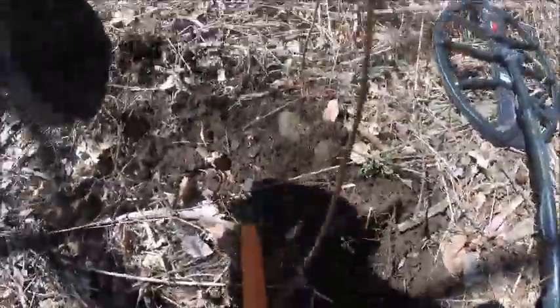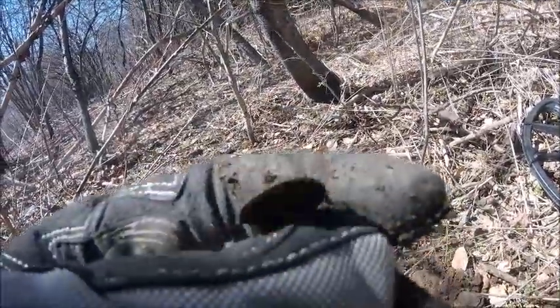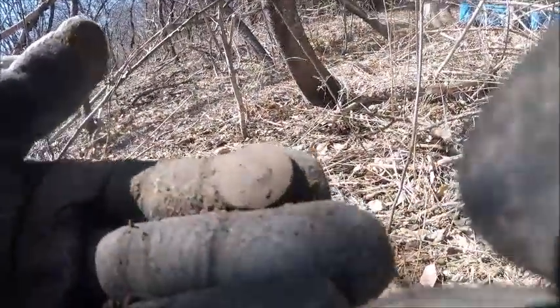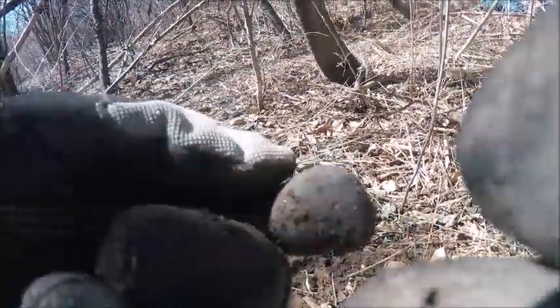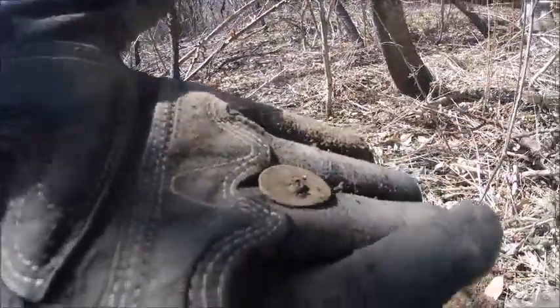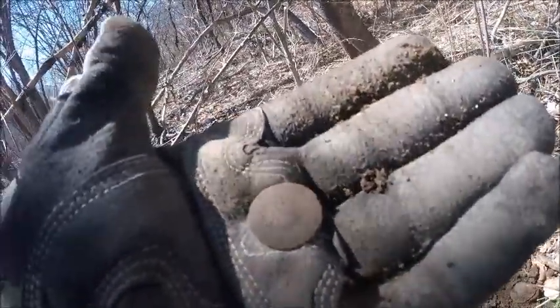We got something. Let's take a look. Ooh, that's an oldie. Look at how thin that shank is. It's squeezed down. Anything on that front? Oh, it's got a design. We'll clean that off. That's an early button. Got the old shank. It's kind of squashed. Alright, cool.